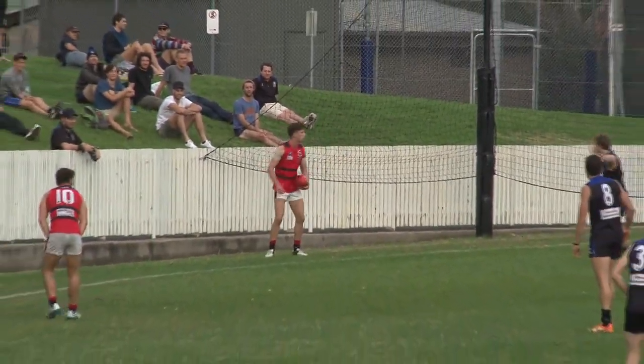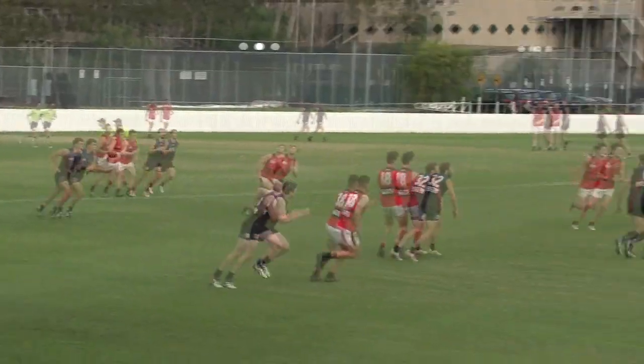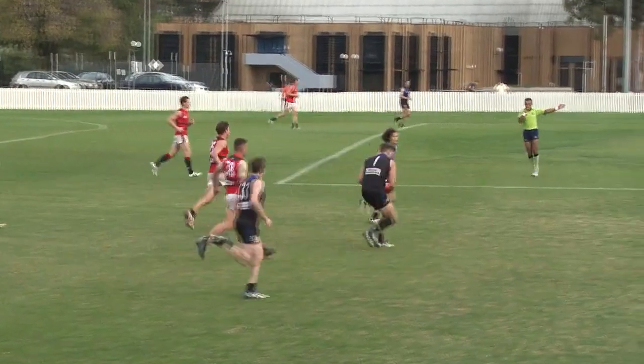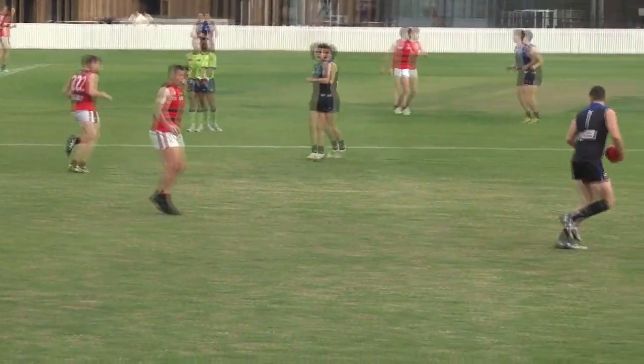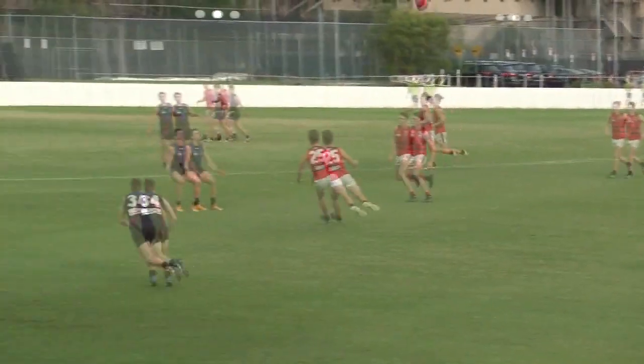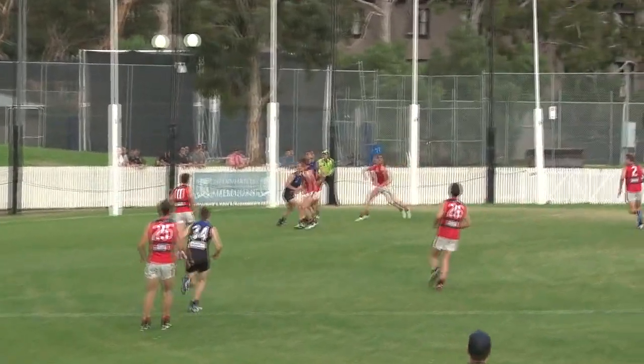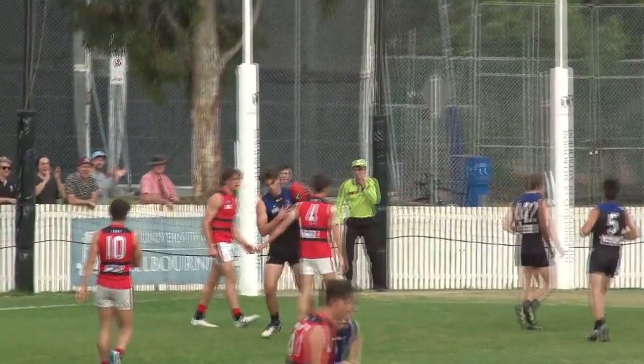Not a lot of movement up ahead. You feel he'll probably just have to bang it up the line. He does so now. Steedman at the back though. It's got his name all over it and takes an uncontested mark at the end. Great use of the footy by Old Xavs. So strong pass there. Comes to Quayle. Quayle kicks right to the top of the square and Batten.